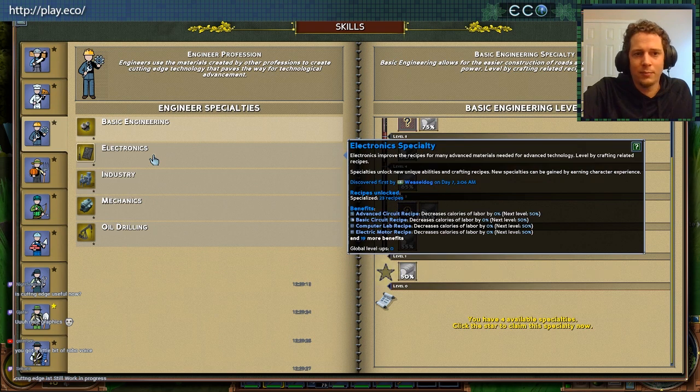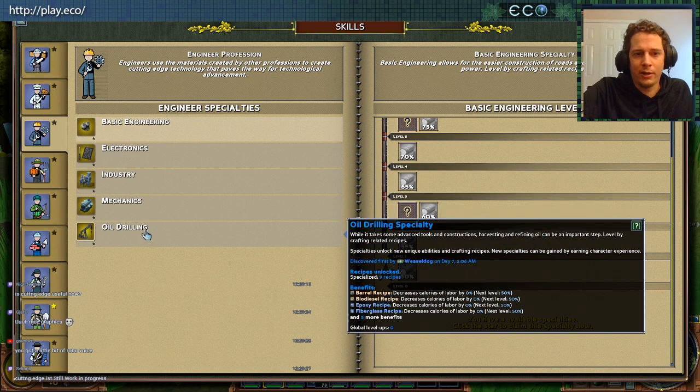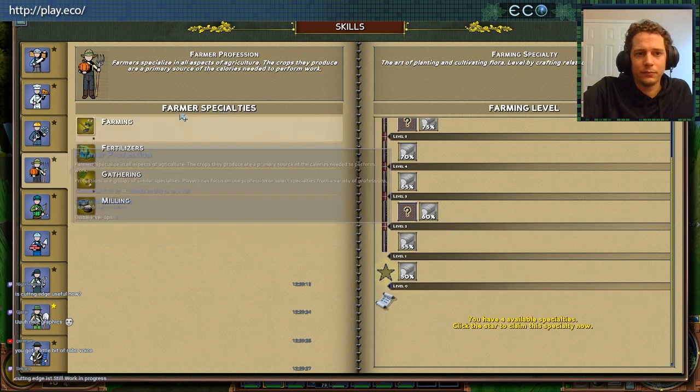Electronics has more recipes, things are reworked a little bit. Industry has more stuff. And oil drilling, another really cool change that was requested. We actually get the barrels back now for certain things. I know it was a big requested feature that we don't consume barrels for everything, or at least we get a refund. So that's in there now. And we'll keep moving along.